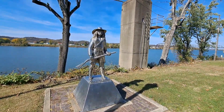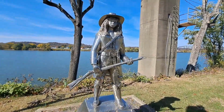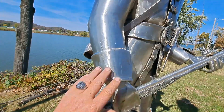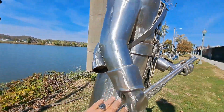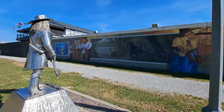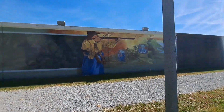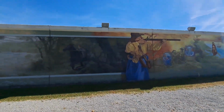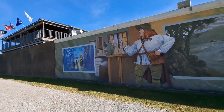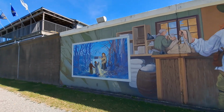Now this one is Mad Ann Bailey. And look, he didn't use molds or nothing, guys. Look at the quality in it. Just unreal. And look at the murals down here. Now, I have to look up who done them. But they are beautiful all the way down through here. And we're looking at just a beautiful day along the High River.